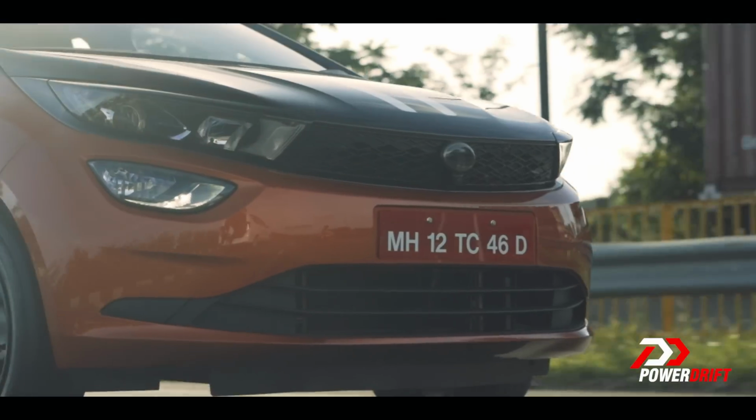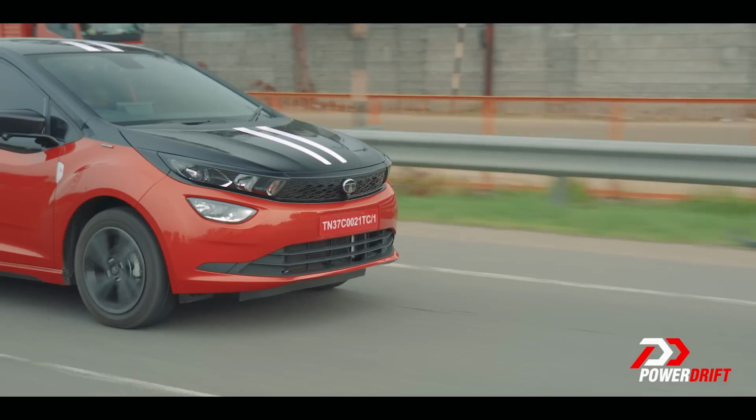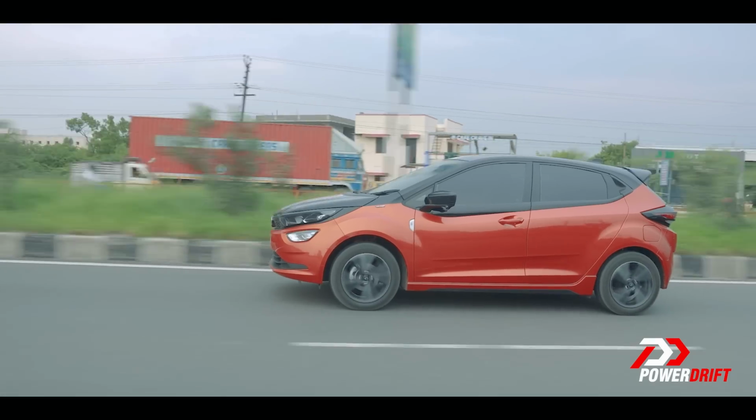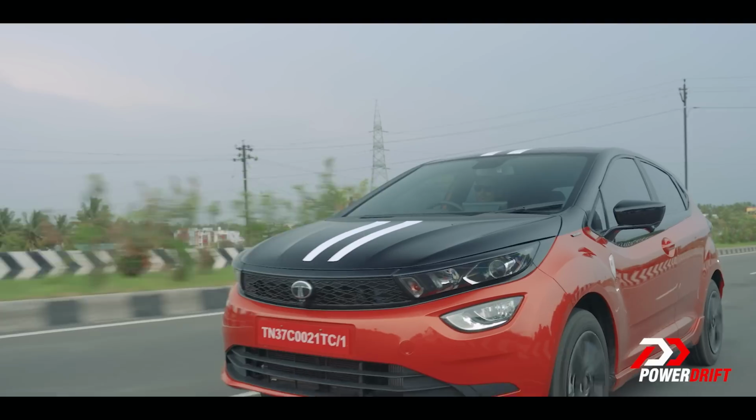And of course, with this engine, there is a trait to have that whine and a gruff engine noise at higher RPM. So yeah, I would have just liked a better cabin experience of the sound, though the sound on the outside, like I said, is fantastic. Anyways, that's it for our review of the Altroz Racer.